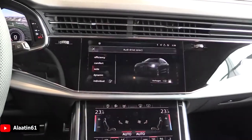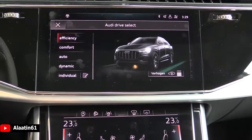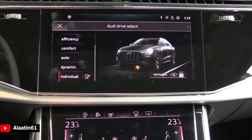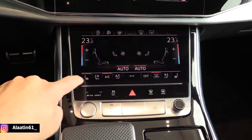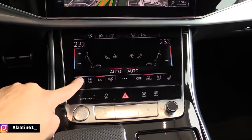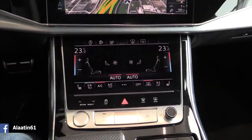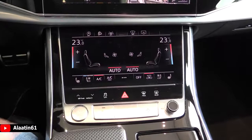Let me show you that one. With the drive select you can choose between efficient, comfort, auto, dynamic and individual. I leave it in dynamic. You have the heated seats, three settings, ventilated seats, three settings. These work great. You can also buy it with the massage system. The massage system is now turned on, by the way.